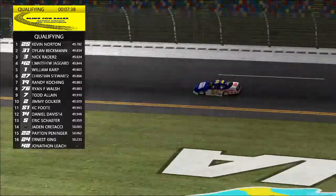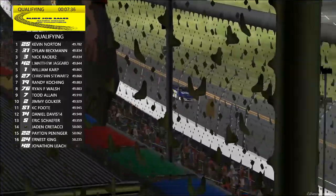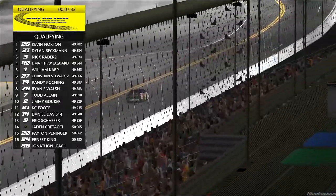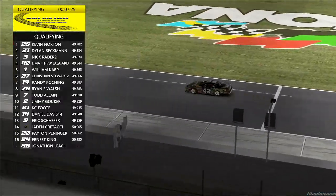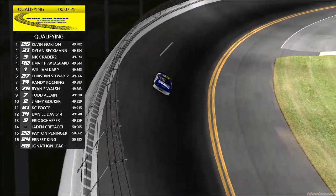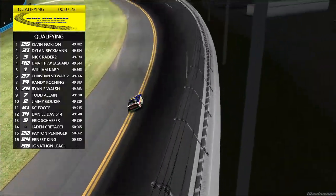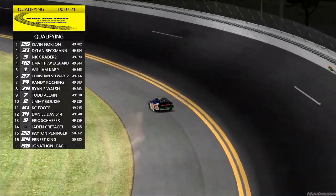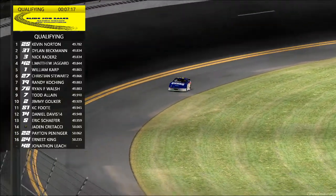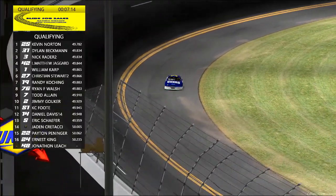And at the checkered, the 24 trying to hang in there right now, still back there around the 16th position. Matthew bringing that car to pit road. So with that, one car left on the racetrack would be the 24. Let's see what he decides to do here. Looks like he's pretty much bailing out right now.